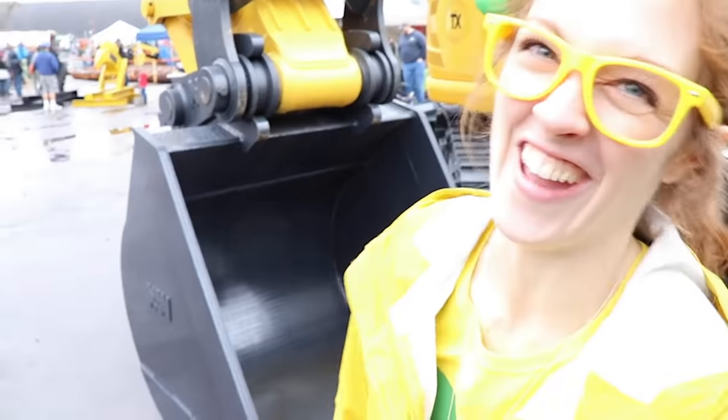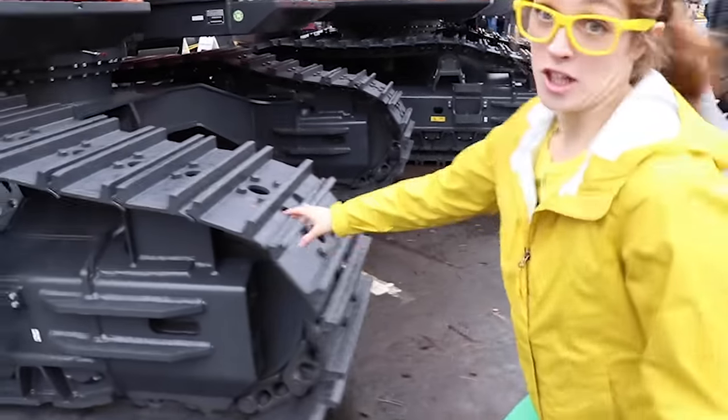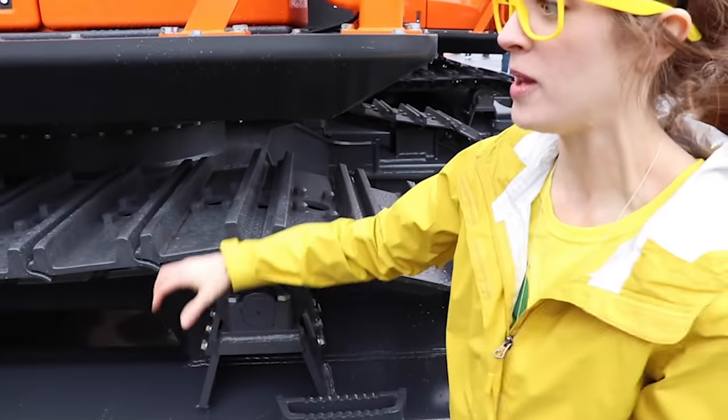Look at this big bucket. It's full of water. I was gonna climb in there, but I don't want to get all wet. Look at the tracks on this processor. Tracks help you just grab the ground. If tires can't, they'll be slipping all over the place. Tracks just dig into the dirt. Isn't that so sweet?